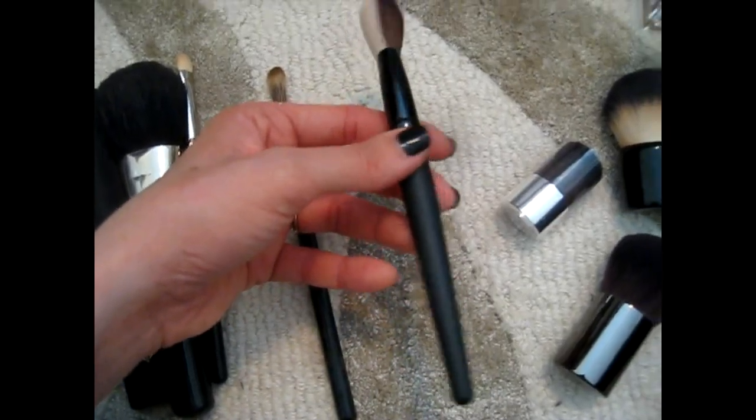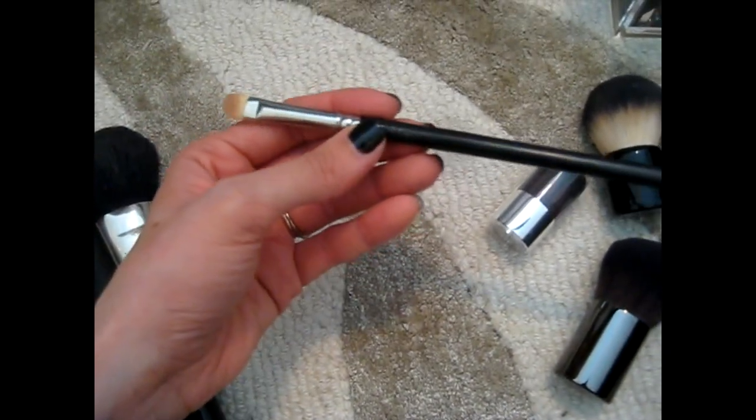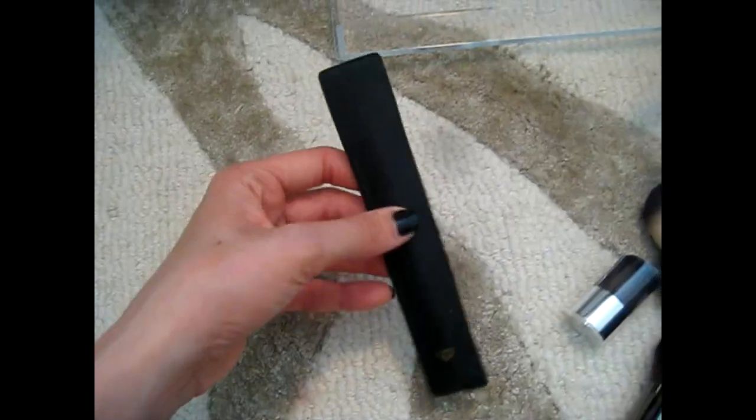I never really got a chance to play around with this. It's the dual fin. You know what? I'm never going to use it. Go away. It is a MAC blending brush if I ever wear eyeshadow. A MAC eyeshadow brush. I don't know, the thing wore off. I never use this. It used to be my bronzer brush, but I'm going to keep it because I paid a lot for it.